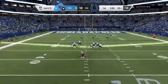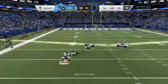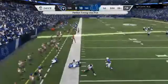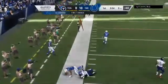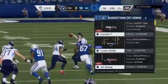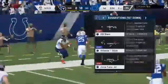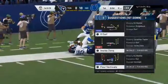Looking to throw on 2nd down. Tannehill. A fight for the football, and it's intercepted. Picked off by Darius Leonard, the linebacker. So more problems here in this first quarter. Already 2 scores down, and here they give away the football.